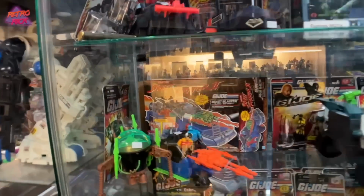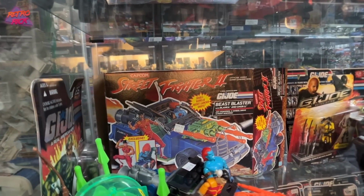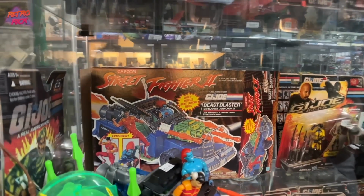Hey, look, there's another crossover. The Street Fighter Beast, G.I. Joe Beast Blaster. Have you seen that? Nope. I've never seen that before.